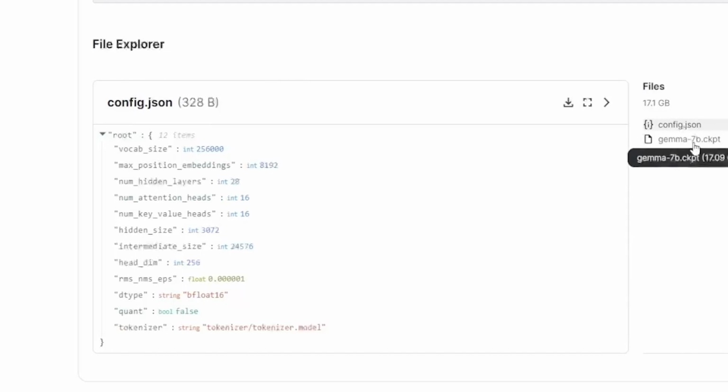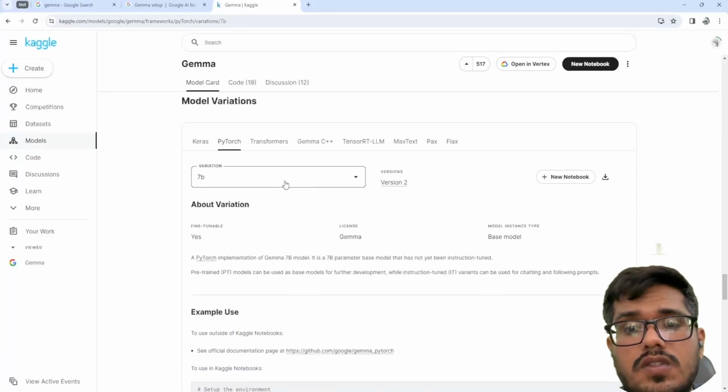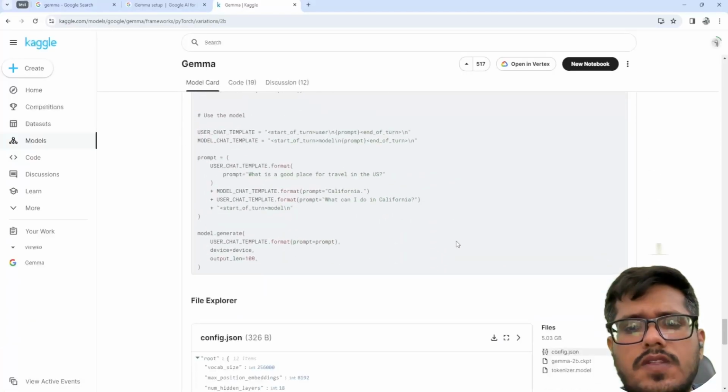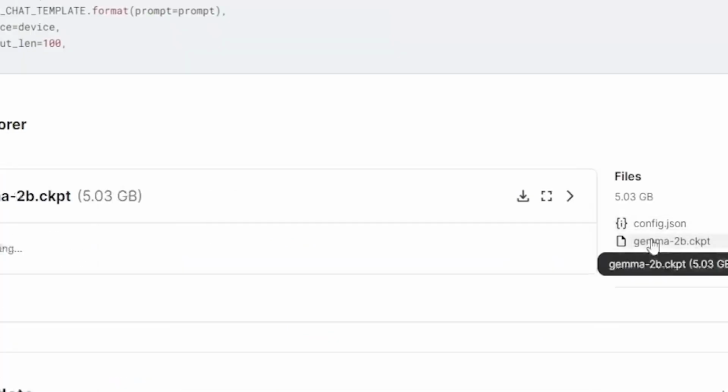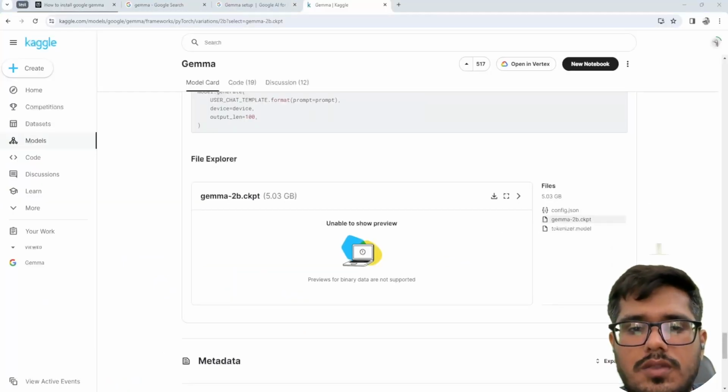So you can see this is Gemma 7 billion parameters, around 17 GB, while there are other config files that you'd also want to download in case you want to run these locally. Now, I'm not going to download 17 GB files, so I'm just going to go to the smaller model, which is 2 billion, and I decided to download the model, but in the meantime, I'll also try this on Colab and Kaggle to see if I can run online to get some early feedback.